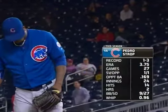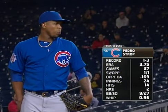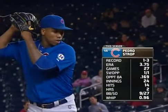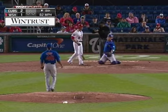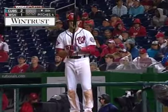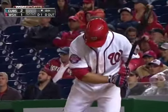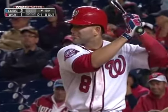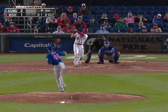Now Strop gets the 8th. He's 1-3 with a 3.75 earned run average. They were like cream. Power trio. Matt Williams' decision to keep his middle infielders back for 2 pays off, and Strop and Rondon got to work awfully hard here now.